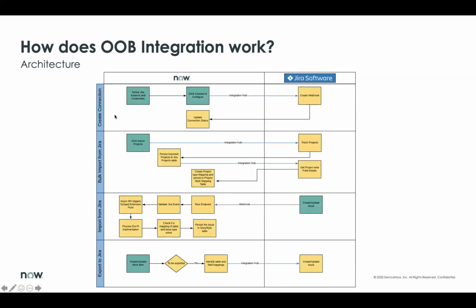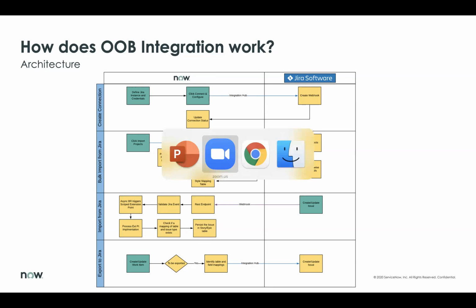So, a quick architectural diagram. We do use webhooks. While creating a connection, you define the Jira instance, provide the connection and the credential details, and then hit the connect button. That will test the connection and also register the webhook in Jira. Once the webhook registration is successful, we update the connection status in ServiceNow. You could take a screenshot, or maybe this presentation will be available in the recording. Let me jump into the demo, and then I'll show you how this works in the product.